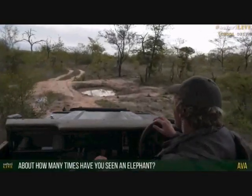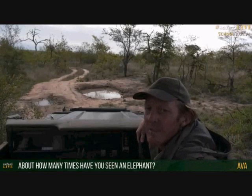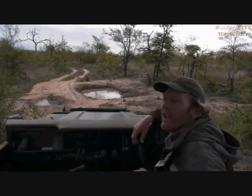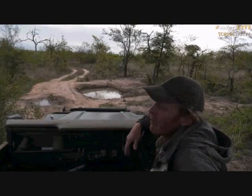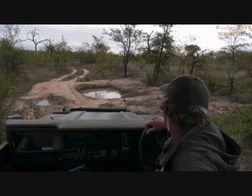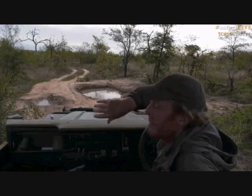Ava, question coming in from Ava: how many times have I seen an elephant? Ava, I've lost count how many times I've seen an elephant. I've seen elephants in many different game reserves. I've probably seen over, I would say, 5,000, if I have to say that. In the greater Kruger National Park area, there's more than 13,000 elephants, and I've probably seen a good few of those. But in the different game reserves that I've moved around, I've seen very many elephants in the time that I've been guiding. In my short 18 years as a guide, I've seen quite a lot of animals that walk around with those big trunks.